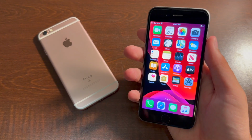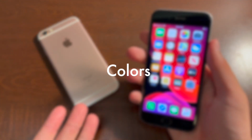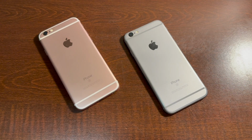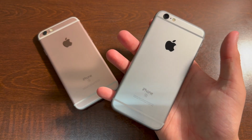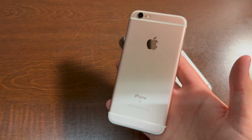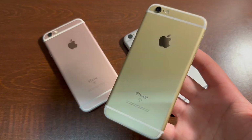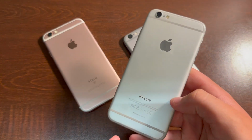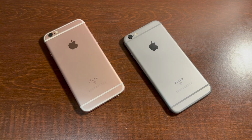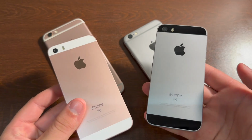Speaking of colors, let's move on to the color options for the iPhone 6s. The iPhone 6s comes in 4 great color options. 1, this deep space gray. 2, this luscious rose gold color. 3, a nice rich gold color. And 4, a basic silver color. This is an iPhone 6, but they're the same color. And for the people that know about the iPhone SE, it comes in the same colors as the iPhone 6s.